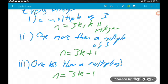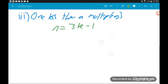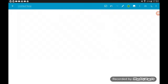So now we need to take care of each of these 3 cases and show that we either get a multiple of 9, one more than a multiple of 9, or one less than a multiple of 9 when we cube each case. So we're going to start then with the first case. So the first case is n is a multiple of 3, so n is 3k.